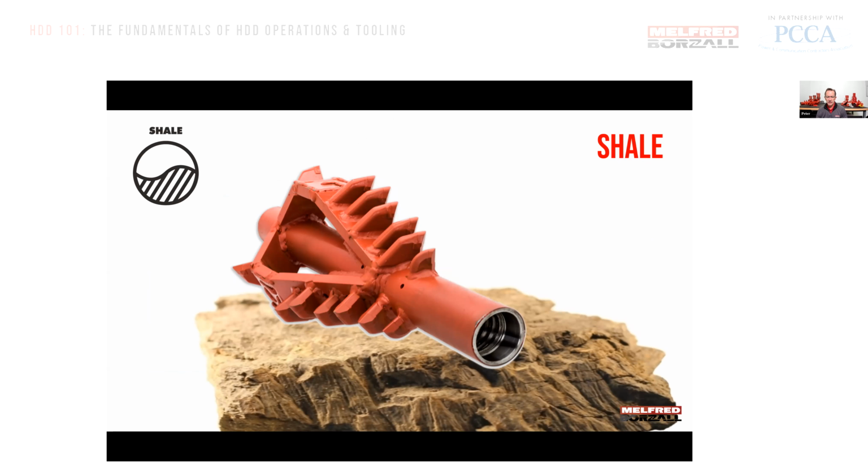Because remember, we still need to get those pieces out of the hole so that the pipe can fit back in the hole. Just knocked over my microphone there. If the shale chunks are too big, you're just never going to get them out.